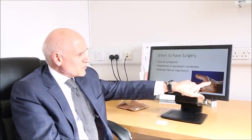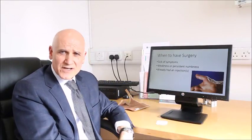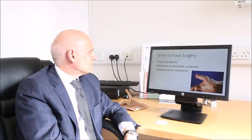And here's a photograph of a gentleman who had persistent weakness of his thumb. You can see the muscles there wasted, and that unfortunately probably would not recover as a result of surgery. And if you've had injections and they're not the solution, then you should have surgery.